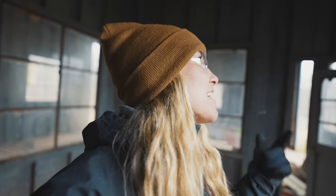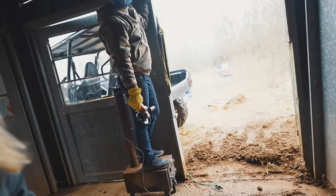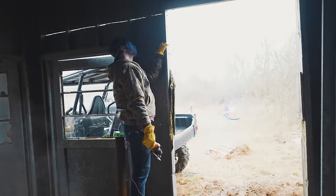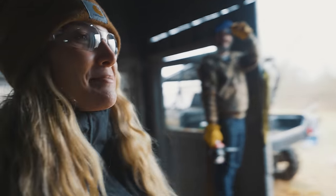All right, in case you were wondering why we're using the side-by-side, we forgot the ladder, of course. Of course. So, we're improvising. I don't know if you guys can see, there we go, the wood-burning stove. If there's anything Jason can do, it's improvise. That's right, baby.